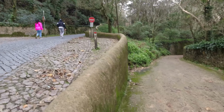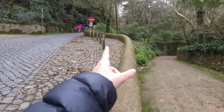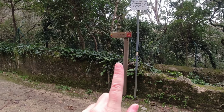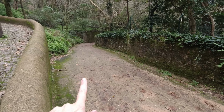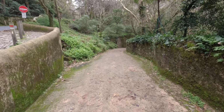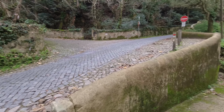So this is a really interesting one. So this is the road that I have been traveling up. However, it says the walking route is this way. And there is a sign here that says Palacio de Pena, which is the Pena Palace, goes down here. But no one seems to be walking this road. Now, do we take the road less travelled? Or do we go the way that everyone else is going? I feel like I should go the road everyone else is going.